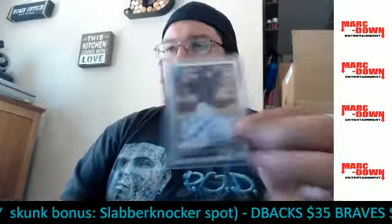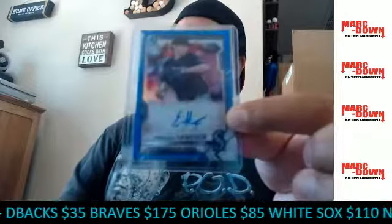You got it. Thank you, Lester. Zach Veen, Rockies. Emerson Hancock, Mariners, numbered to 150. So four boxes, two color parallel autos. Not bad. And then the two other autos that were base were Zach Veen and Spencer Torkelson. So all in all, not a bad bunch there, along with everything else that comes with.